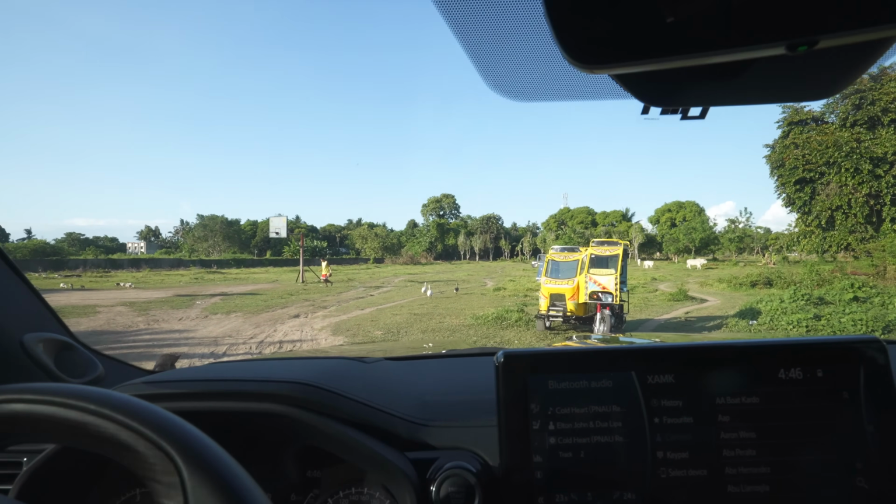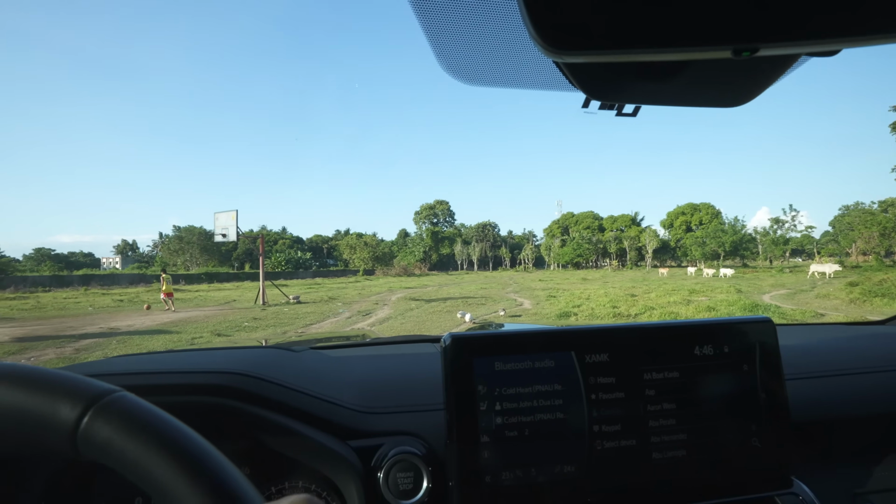So I brought the drone out. Hopefully we can get some drone shots and really show you guys the whole area. So I'll try to bring the SUV in, and some cows walking.